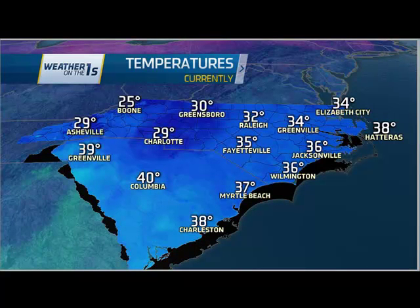These are current readings, 30 in Greensboro, but a lot of the Triad and the Charlotte viewing areas down into the 20s this morning. It's 32 in Raleigh, 25 in Boone, but 40 down in Columbia.